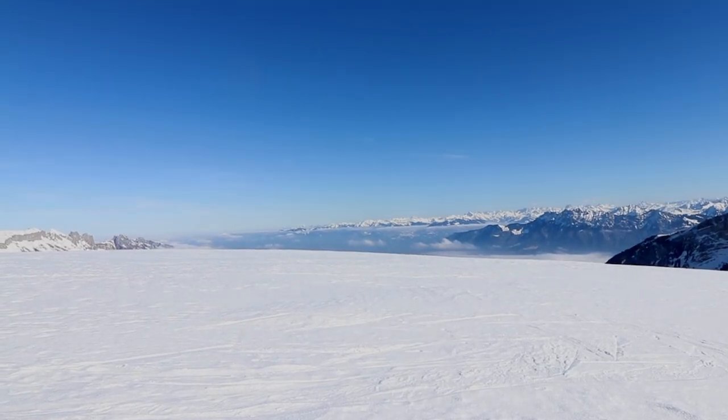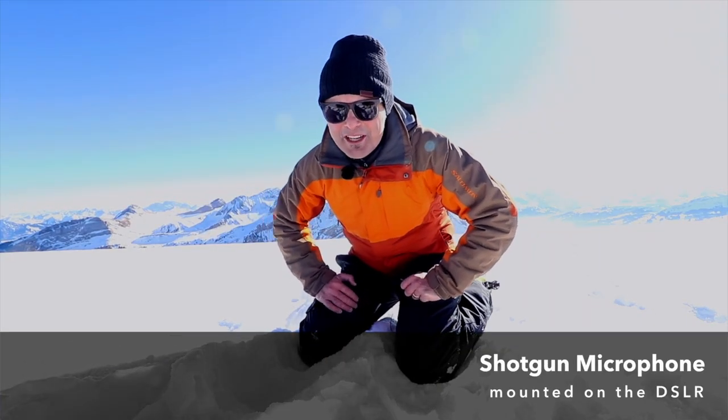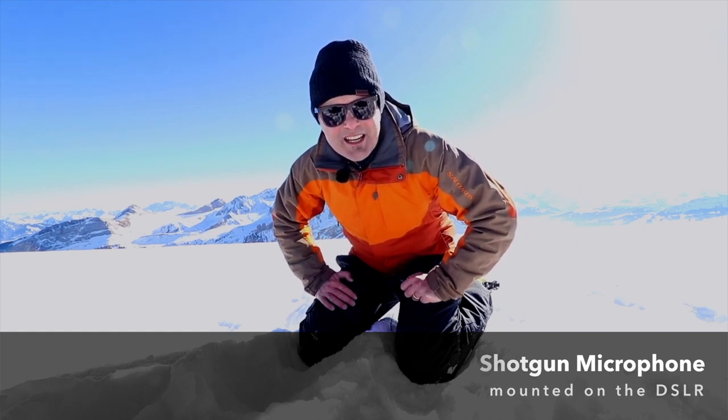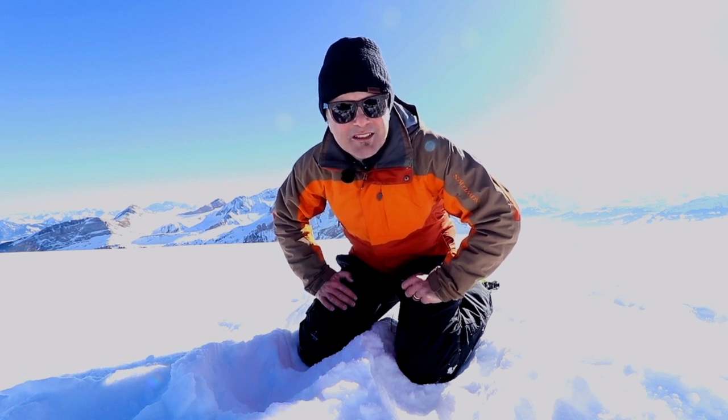Today it goes to the Swiss mountains. Now you can hear the shotgun microphone. We are here on top of the mountain, about 2000 meters above sea level. And the distance to the microphone is about 1 meter.